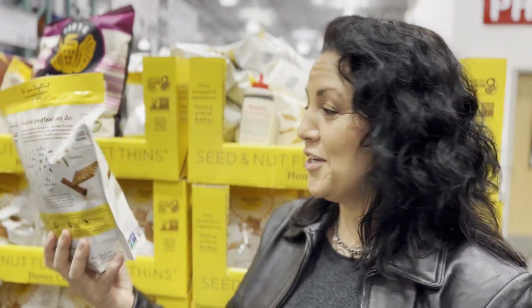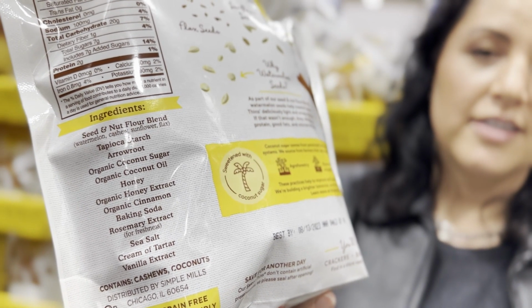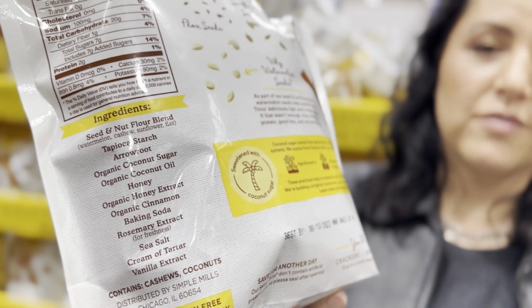I haven't seen these in a while. I thought they were gone, but these are great graham cracker substitutes. Check out the ingredients. Clean as can be. If you want something cleaner than a graham cracker for your kids to munch on, this is the way to go. I'm gonna pick up some for our kids, and they taste good.